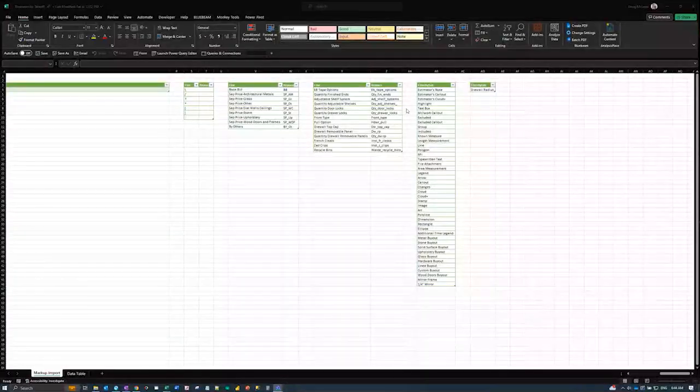Power Query, is it included in your MS suite? Do you have to pay extra? It's a part of Excel as long as you have Excel Office 365.